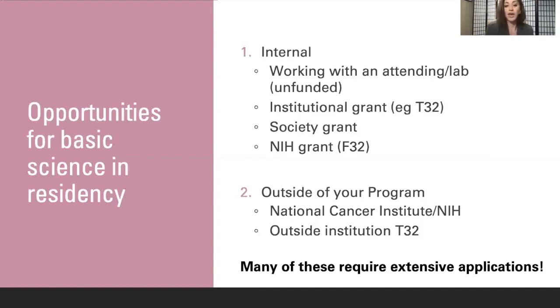Another thing you can do is look outside of your program. As someone who's interested in surgical oncology, I'm very aware of the NCI program, where you apply and go to the National Cancer Institute and do research there. That's 2 years of basic science research in cancer, and they have a lot of focus on tumor immunology, which I think is just the best. So I think that's a good option if you end up at a place that doesn't have guaranteed funding.